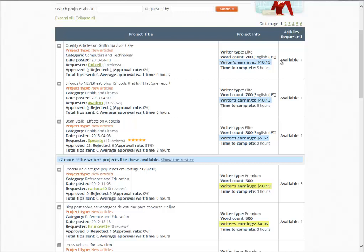And there's quite a lot of people on here, and people will go through the articles pretty quickly. So you've got to grab an article, write it, grab an article, write it. You can't sit there going, oh, I'll come back to that later on, because chances are it'll be gone, grabbed by somebody. The best articles, the highest paying ones, are gone very, very quickly. So it's very important that you grab the articles you want as soon as you can.